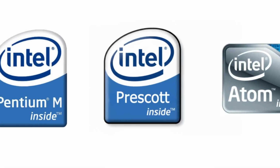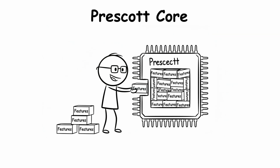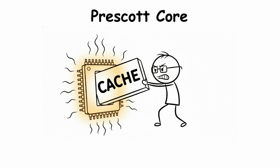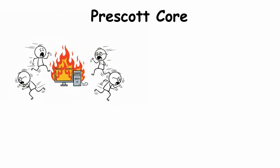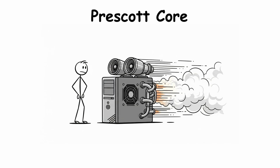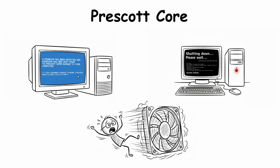4. Prescott Core. Prescott was the ill-fated evolution of NetBurst. Intel tried to cram more features, higher clock speeds, and larger caches into the same thermal envelope. Result: overheating, heat throttling, and power consumption that made desktops sound like jet engines. Users reported blue screens, unexpected shutdowns, and CPU fans spinning at jet turbine levels.